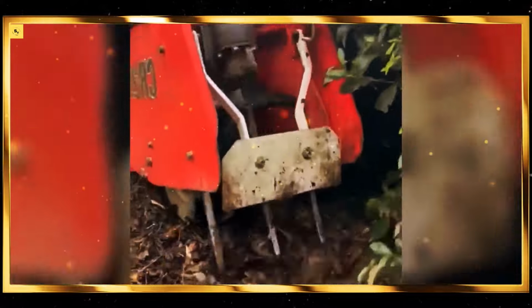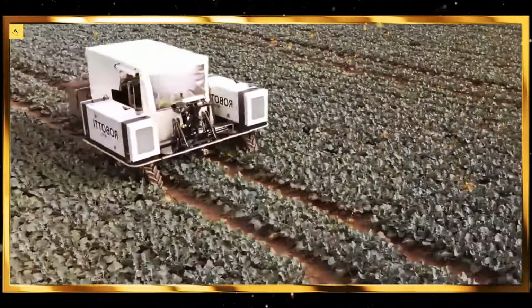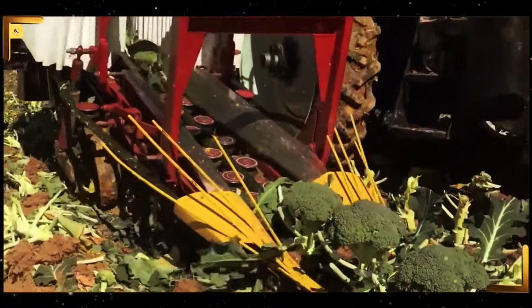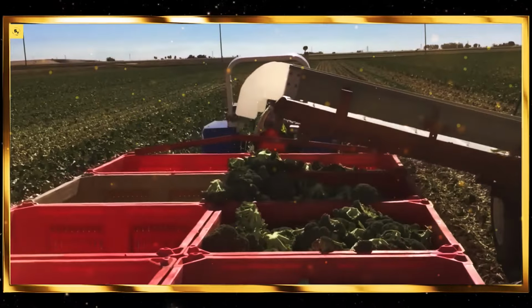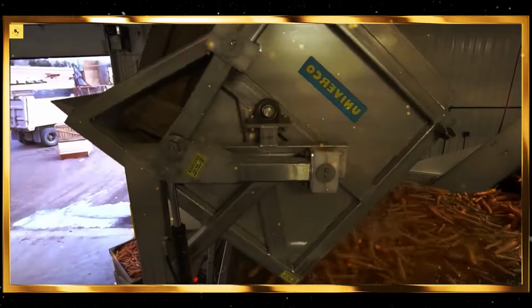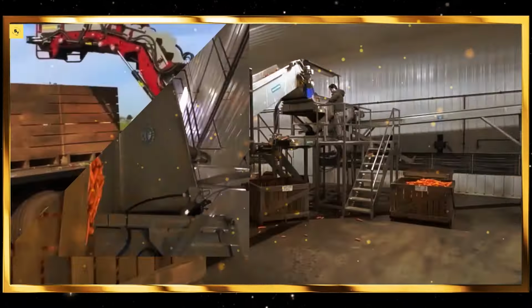Drones can be equipped with high-resolution cameras and advanced sensors to monitor crop health, assess soil conditions, and even apply treatments with high precision. Drones provide farmers with an aerial view of their fields that allows them to see more of their fields at once and make better decisions.